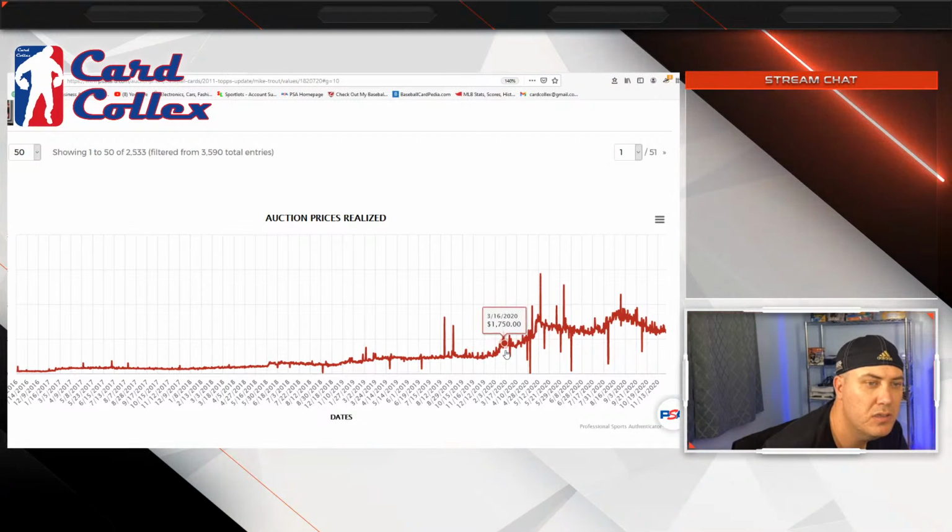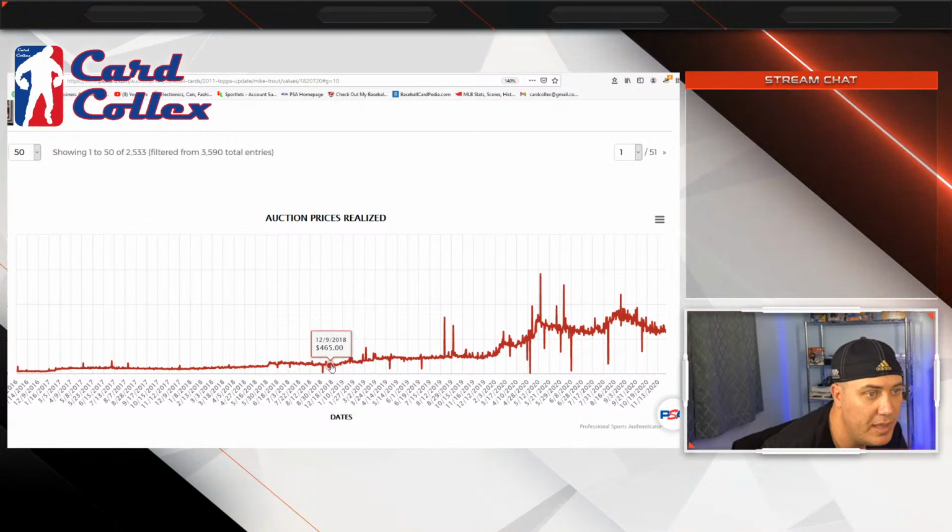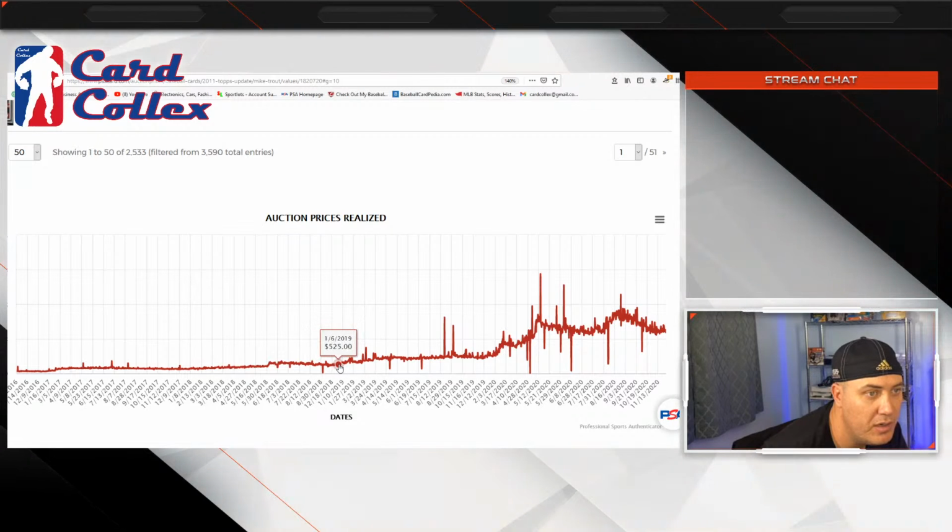It's just weird. January they went up. Normally in January, baseball cards bottom out, kind of. So like you see in August here, they're selling for 600, and then you get to January past Christmas and they're 500, 525.